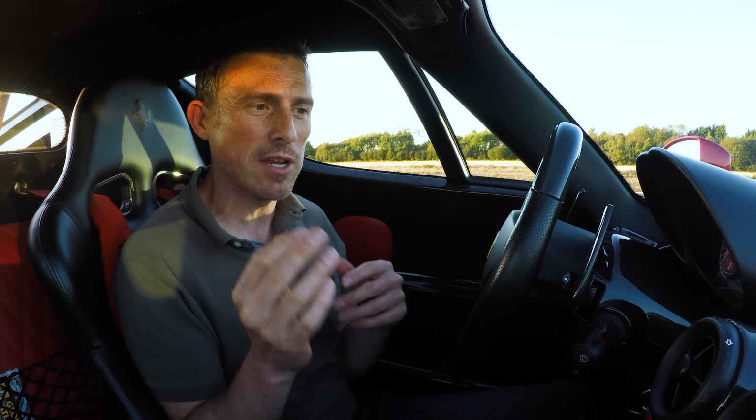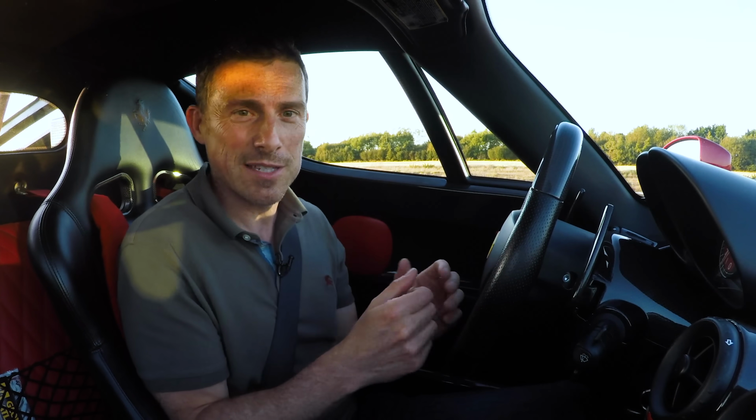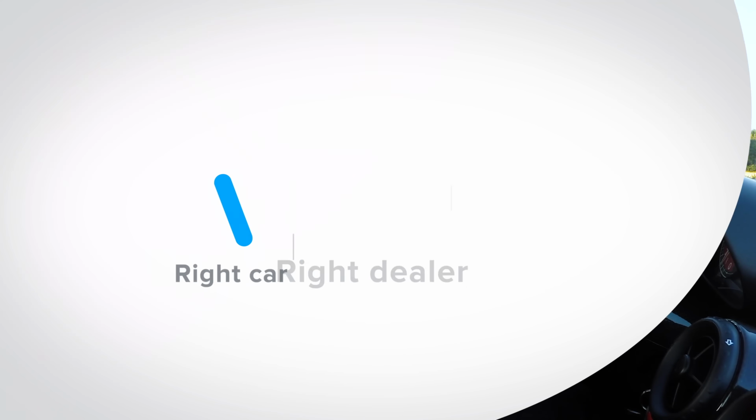Oh well, the old car got thrashed, but I still prefer it. How about you? Click on the pop-out banner in the top right-hand corner of the screen to let me know which you prefer. Would you rather have and own and keep as an investment this Enzo, or would you rather have the LaFerrari? It's more of a daily, but this is more of a thing of wonder.